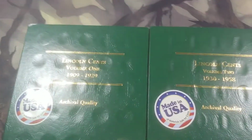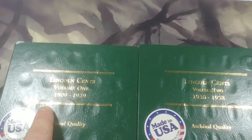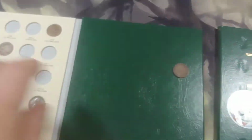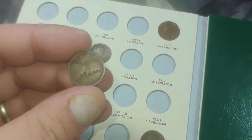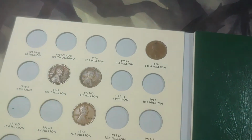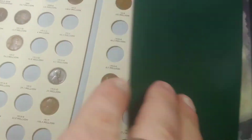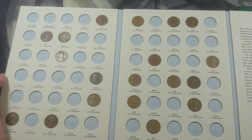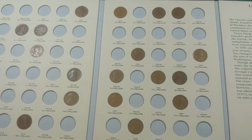Now here are my two albums for all the wheat cents. So this is 1909 to 1929, and this is 30 to 58. This is a worn down 1911 that just always falls out, so that'll definitely get upgraded. And as you can see, from this early one, I'll be filling a lot of these slots. That's going to be awesome.